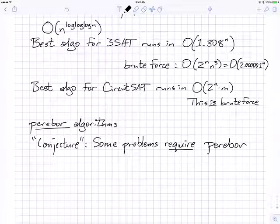Depending on where you want to draw the lines, clearly circuit SAT is a natural candidate for a problem that you can't solve without exhaustive brute force. But if you look at 3-SAT, on the one hand, it's not doing the obvious naive brute force. It's not doing exhaustive enumeration over 2 to the n possible satisfying assignments, but it is doing an exhaustive enumeration of a much more carefully constructed exponential size search space. Right? So it's really a matter of philosophical opinion whether you want to think of that 1.308 to the n algorithm for 3-SAT as a Perigord algorithm or not.